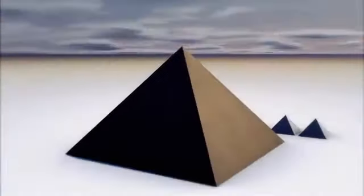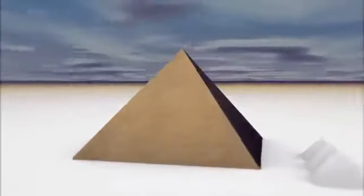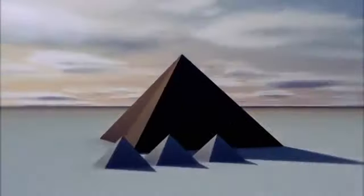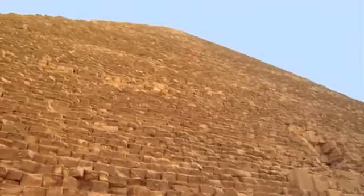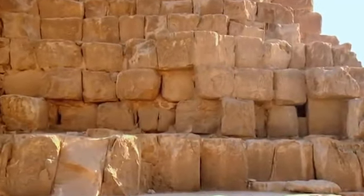It also would have made perfect insulation inside the structure. A large earthquake in 1303 disrupted the casing stones, and they were removed to use on other structures. Today, all that remains is the inner core of the pyramid.